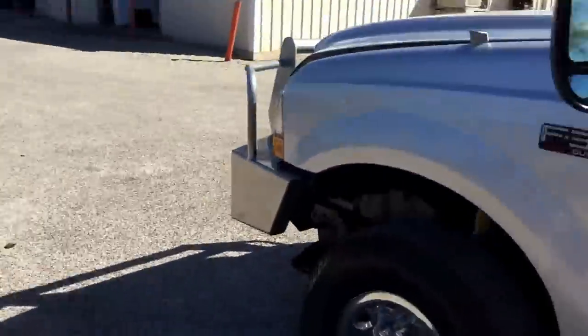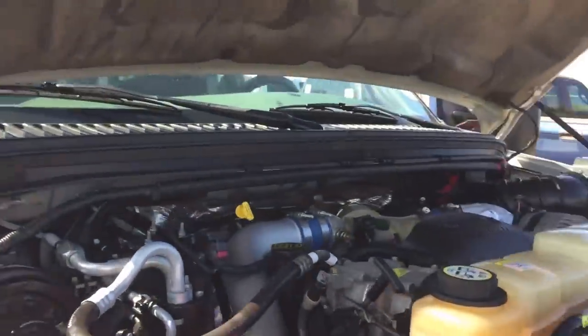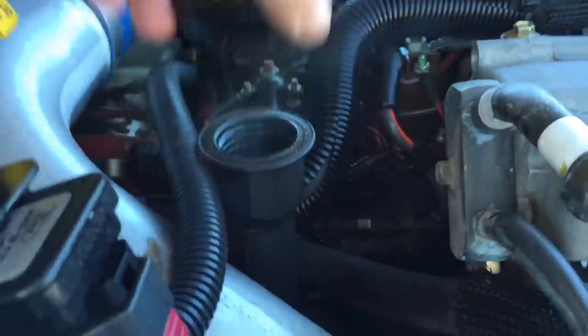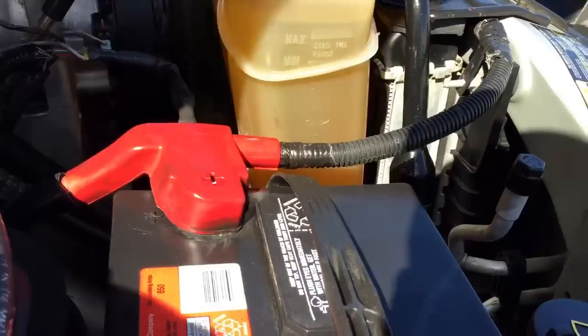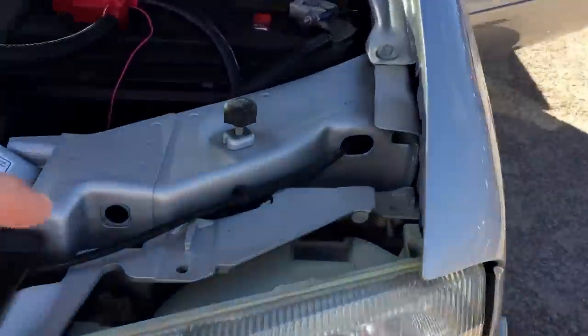All right. I'm going to open up the hood. We're going to look for Ford stamps on both fenders and on both sides of the core support. That'll tell you that the parts are all original. If they're not there, then they've been replaced. There's one there. Just a blow-by here. Very, very light blow-by. On a 7.3, that's extremely light. There's your Ford stamp there. Ford stamp there, Ford stamp there.